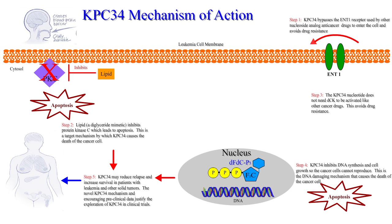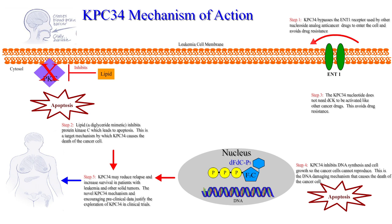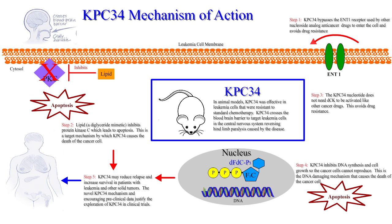KPC34 is orally bioavailable, and it is able to cross the blood-brain barrier to kill tumor cells that invade that sanctuary site. Experiments to date have shown that KPC34 is highly effective against mice harboring leukemia cells, and it reduces tumor burden in mice with leukemia that has become resistant to commonly used nucleoside chemotherapy drugs.